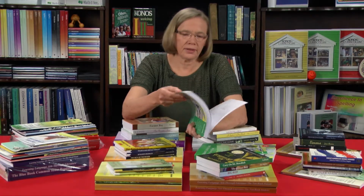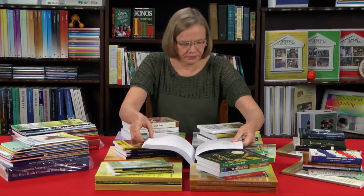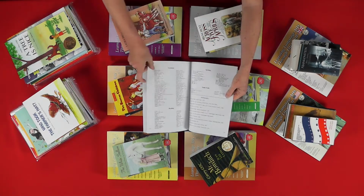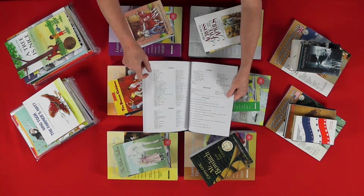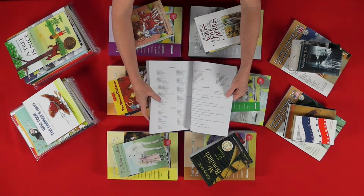Before I go away from the teacher book, I want to show you there's a skills index at the back of the book, which is very, very helpful to the teachers and the parents that are using LLATL to teach children, because it's actually showing you lesson by lesson what the children are actually learning regarding language skills. So that's very helpful.